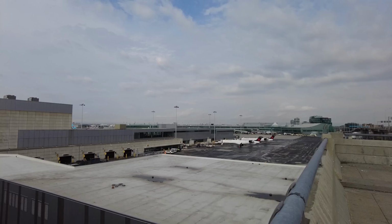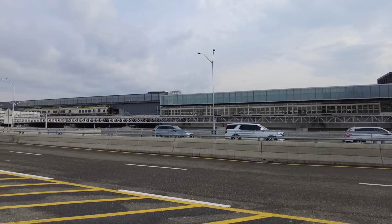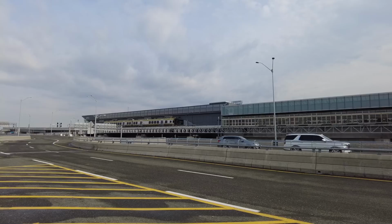And I have arrived. I'm here at Pearson Terminal 1. And that was a rather uneventful lift ride, which I guess is a good thing when you're making your way to catch a flight. It's about 10:15 right now. And there is an UP Express train, and that will be making its way to Toronto Union Station.